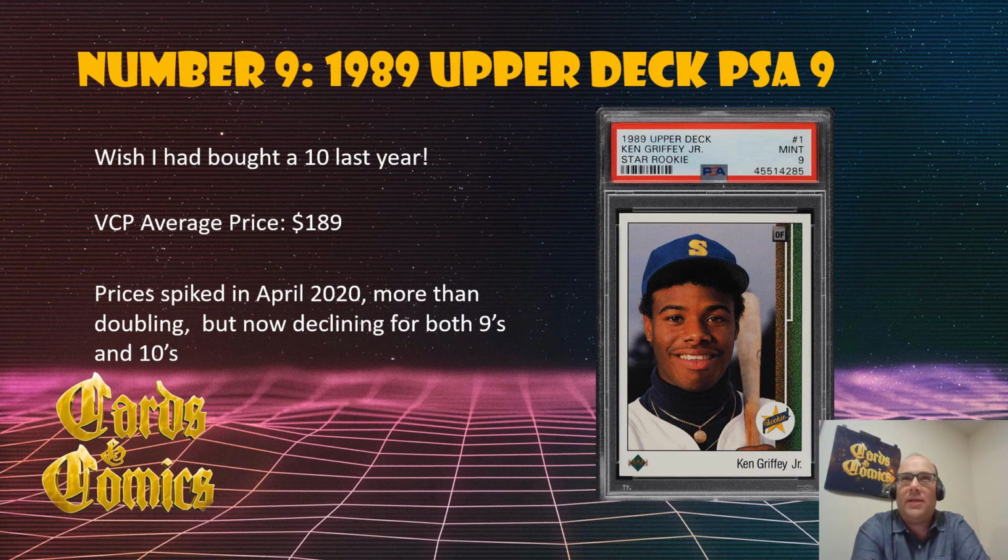Both the 9 and 10 are worth double what they were pre-April of 2020, but the prices are slowly coming down. I want to highlight these price swings and how they've happened even on some cards multiple times. It's not abnormal for the hobby to experience these kinds of swings, but realize that sometimes there is a settling out of pricing, and right now the price is settling back a little on this card, but it's definitely higher than it was. I'm glad I bought this card when it was around an $89, $100 card versus the $190 it is today. But again, I wish I'd bought a 10.